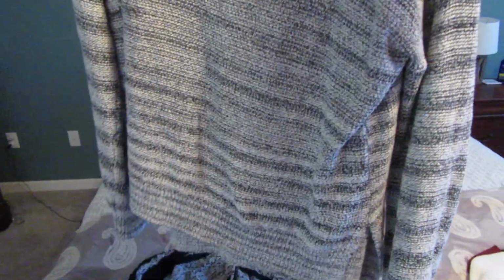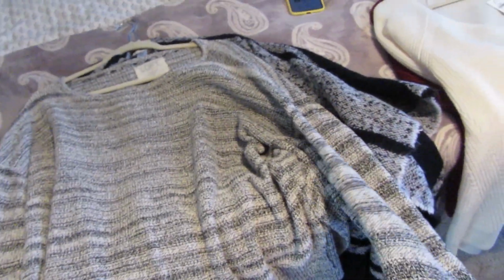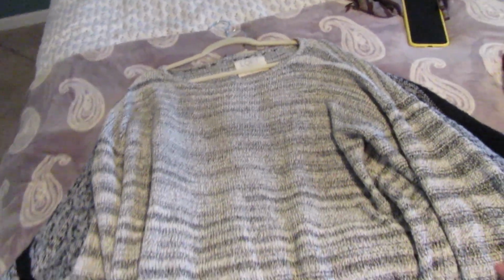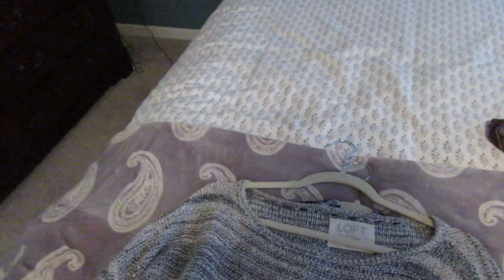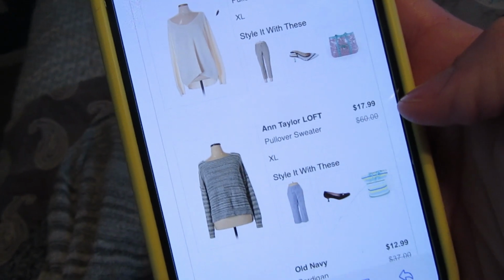Okay, this is what it looks like. It is so long and it's definitely a heavier, more of a knit kind of fabric. It is wonderful. It's a little bit shorter in the front and then longer in the back. And I love the pattern. I love that it's a striped white and gray and black sweater, so I can wear it with anything. The retail price was $60 and I got it for $17.99.